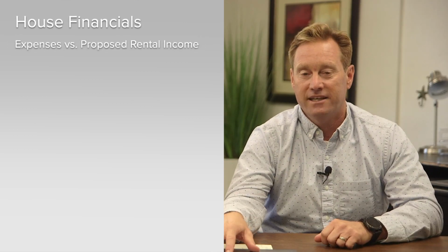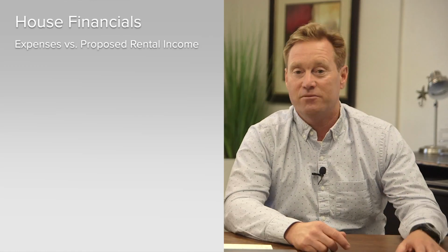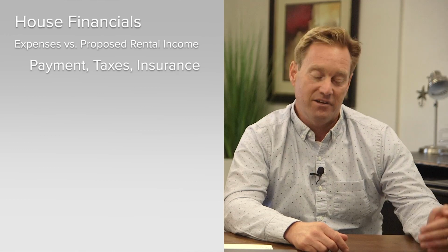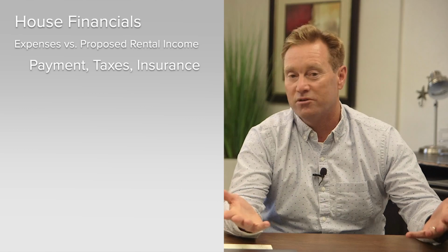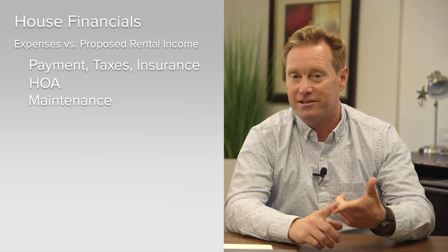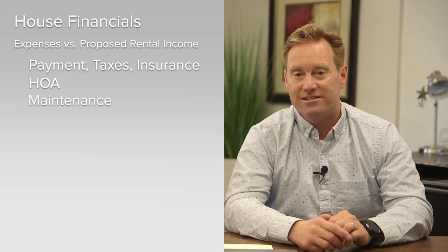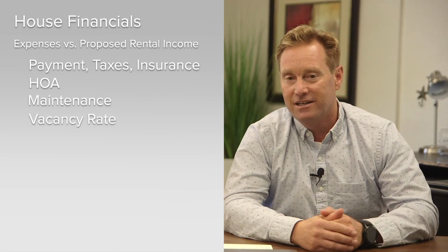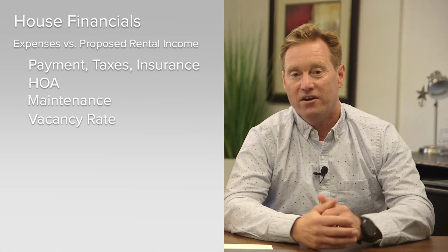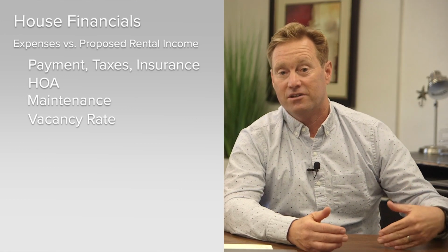First and foremost, when you're considering renting out your house, is to look at the financials of your house and the expenses and also the proposed rent that you could get in a normal market. So on the expenses side, we're going to look at your PITI, which is your payment plus your taxes and your insurance. If you have any other expenses, such as maybe your home's located in a homeowner association, any ongoing maintenance that you do for the house, such as landscaping or pest control. And lastly, you want to account for any vacancy rate. So if that house was to go vacant for 1 month out of the year, do you have enough funds to cover that vacancy before filling it with another tenant?